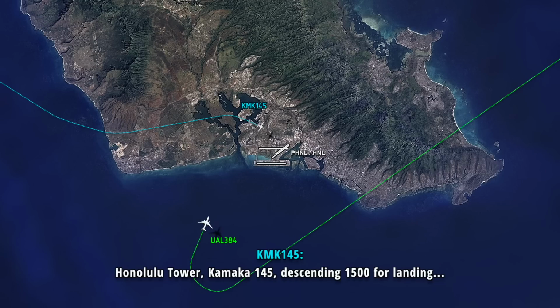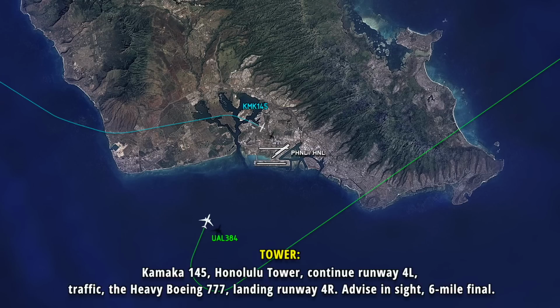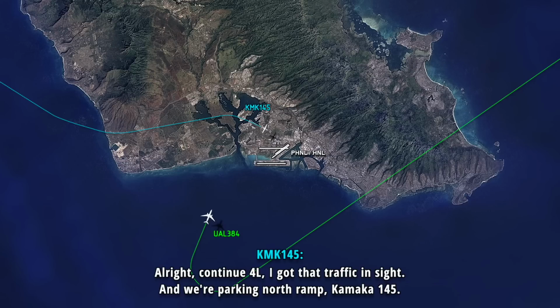Honolulu Tower, Kamaka 145, descending 1500, Port Island, west side. Kamaka 145, Honolulu Tower, continue runway 4 left, traffic is a heavy Boeing 777 landing runway 4 right, advise sight. Alright, continue 4 left, got that traffic in sight, and we're parking north ramp, Kamaka 145.